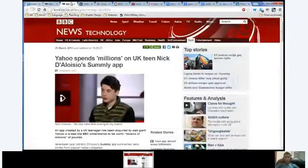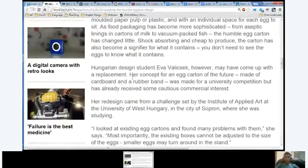If that word sounds or looks difficult to pronounce, repeat it after me. Plasticine. Plasticine. Good. Okay. So Camilo taught us a new word. Thank you, Camilo. All right, so we'll move on with the article. Would somebody like to go next and start where it says Hungarian design student?